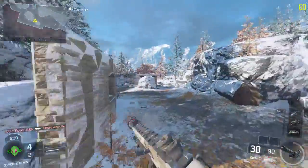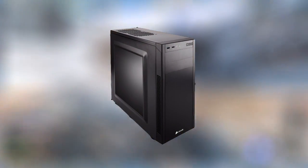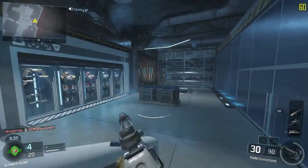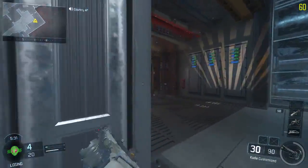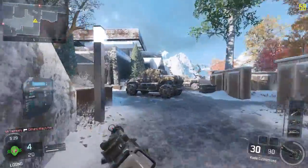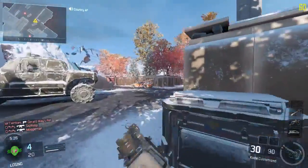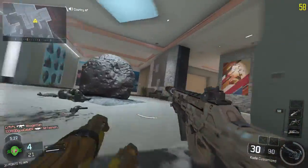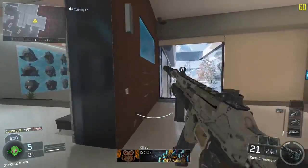For the case, I went for the Corsair 200R mid-tower case. This thing is very good. I recommend it in all of my builds. It's $50, and for that money, you're getting a lot. It has great airflow, great cable management, and it looks pretty nice, in my opinion. Some people might not like it. Some people might think it's a little bit plain, but I love it.